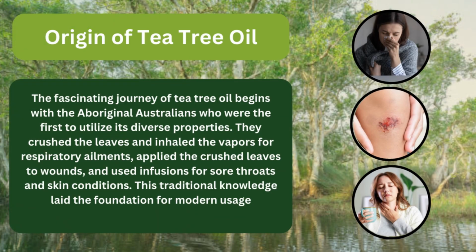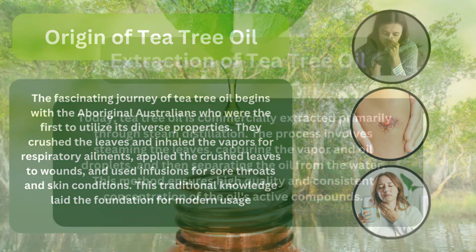Origin of tea tree oil. The fascinating journey of tea tree oil begins with the Aboriginal Australians, who were the first to utilize its diverse properties. They crushed the leaves and inhaled the vapors for respiratory ailments, applied the crushed leaves to wounds, and used infusions for sore throats and skin conditions. This traditional knowledge laid the foundation for modern usage.